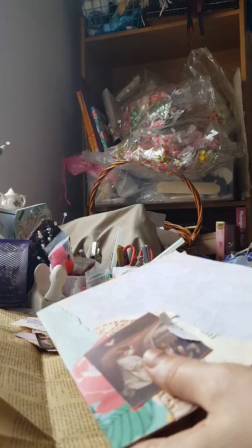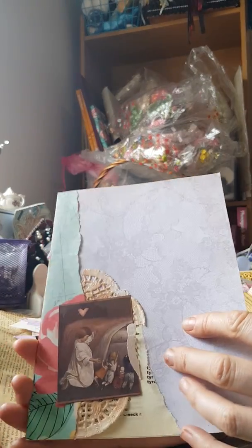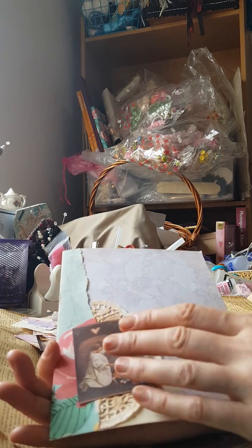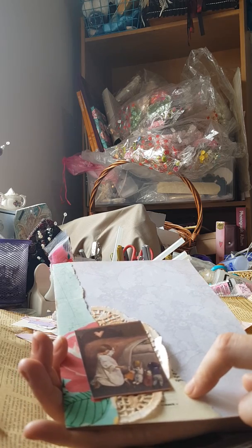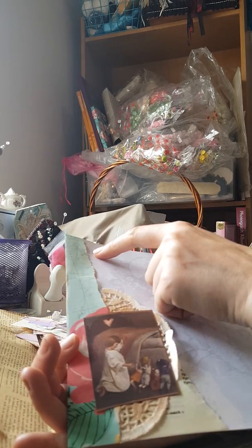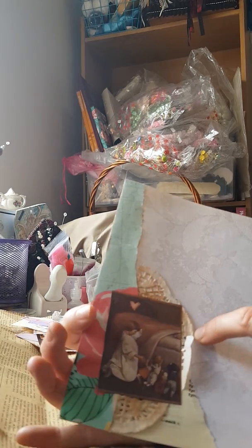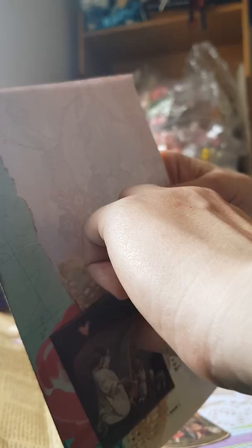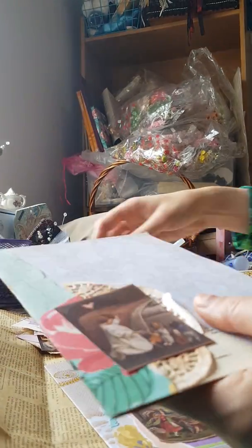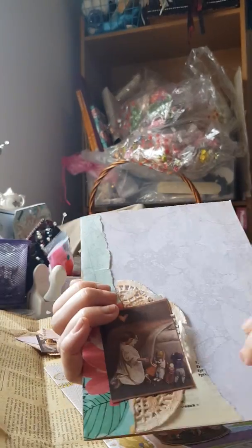Okay. Oh, we got two. Okay. You're still going to have a few entries here. So, this is the first journal page. And that is just so pretty. Really pretty image. Little girl with her dolls. Little bit of paper. It's been ripped with a doily and dictionary. And I do believe, is it a tuck spot? Oh, probably not. Well, it could be.